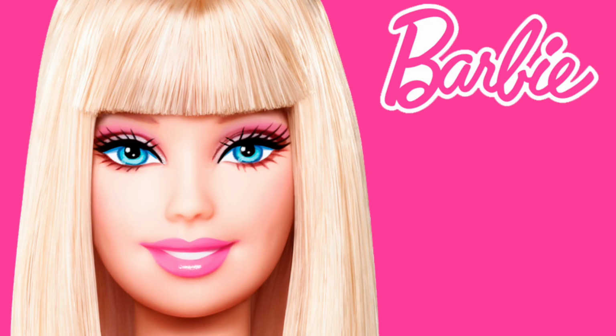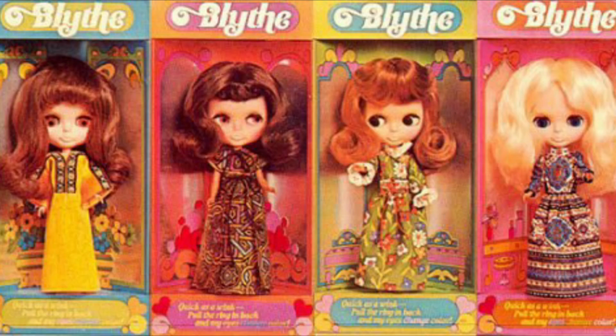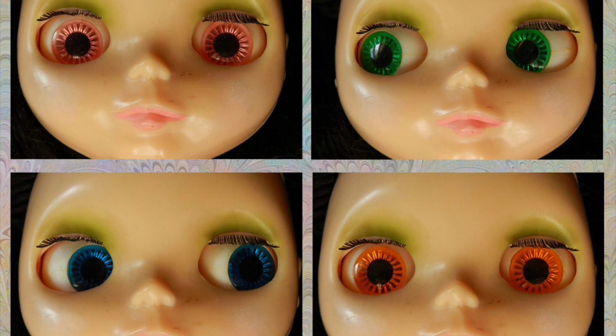According to an article on Toy Tales, Blythe dolls were intended to be a competitor to Barbie, and they were inspired by Betty Boop. They were 11 inches tall. Their signature look has always been a big round head, big eyes, and long eyelashes. The eyes actually had something special about them. If you pulled on a string that was attached to the back of Blythe's head, her eyes would blink, and when they would open, they would be a different color than they were before.